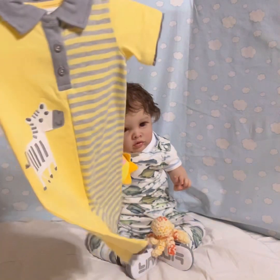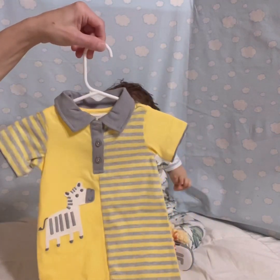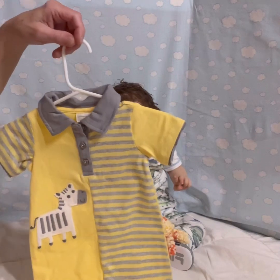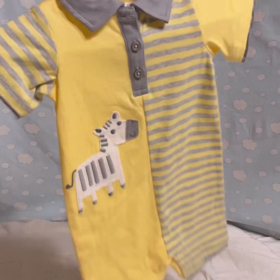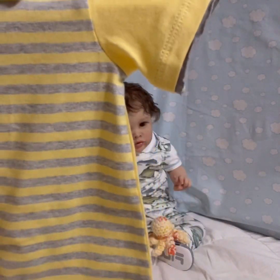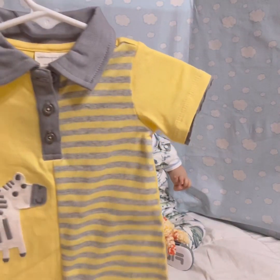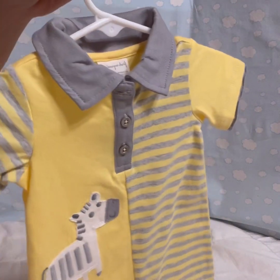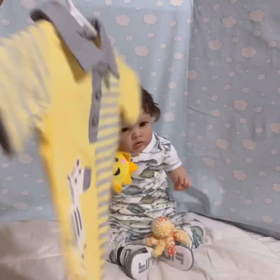I have this yellow romper, yellow and gray, and it's got a gray collar and a little gray tab with the two silver buttons. On one side, it's solid yellow with a gray and white zebra, and on the other side, it's yellow and gray striped. And on the sleeves, let's see. One sleeve, it's opposites. A yellow and gray stripe, and on the other side, solid yellow. And solid yellow on the back.